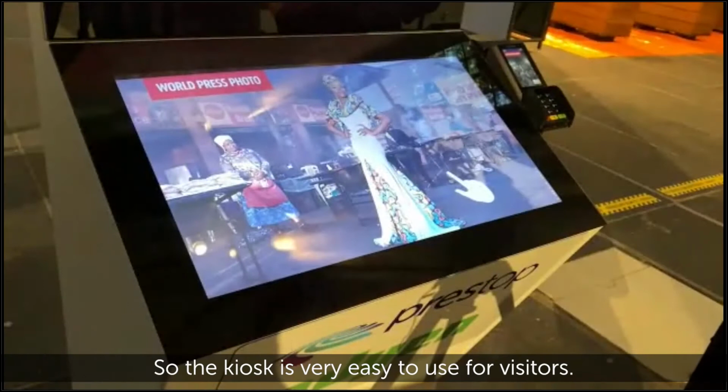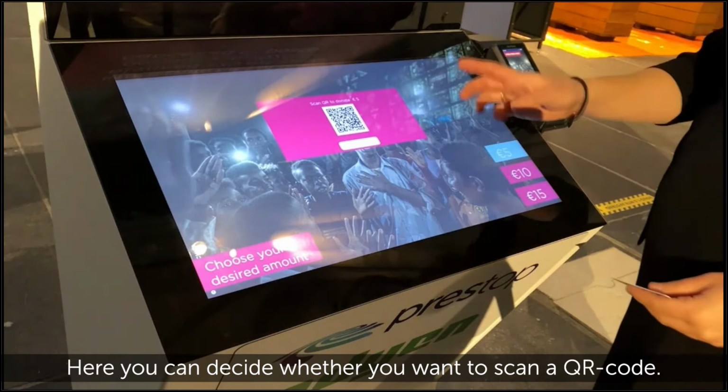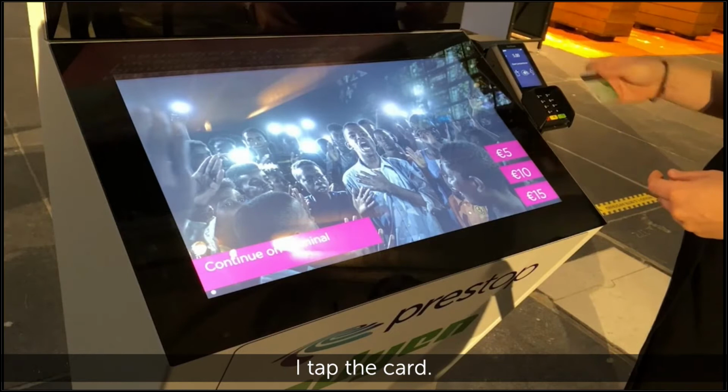So the kiosk is very easy to use for visitors. You tap the screen. On the side, you can choose three amounts, 5 euros, 10 euros, or 15 euros. Let's say we choose 5 euros. Here you can decide whether you want to scan a QR code to donate this 5 euros or pay via terminal. This time I'll pay on the terminal, which is on the side. Continue to the terminal. Here it just says 5 euros. I tap the card. It's authorized and it says thank you for your donation.